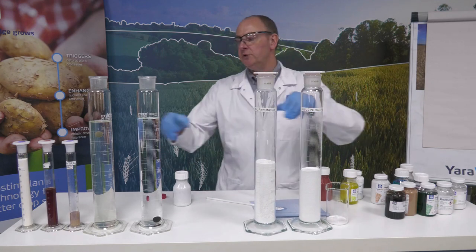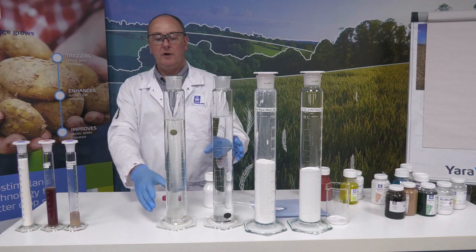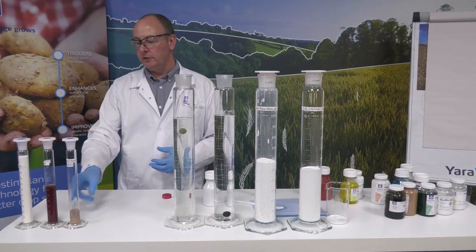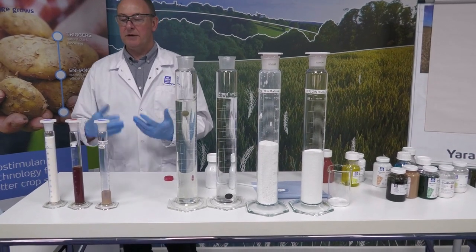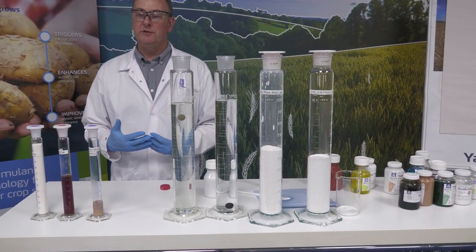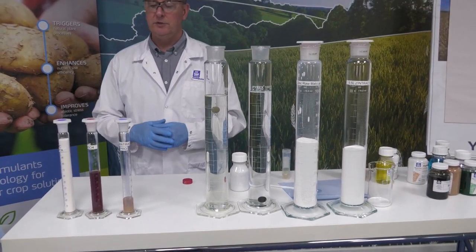So with suspension concentrate technology, we achieve a variety of benefits compared to other types of formulation. And one big benefit that we achieve is the concentration of nutrient that we can achieve in a liquid product. So this is an illustration of that point.